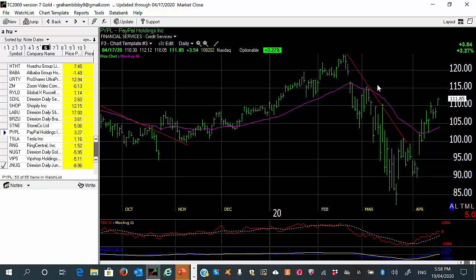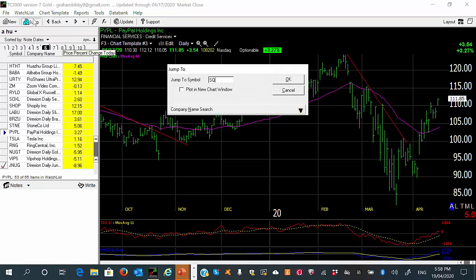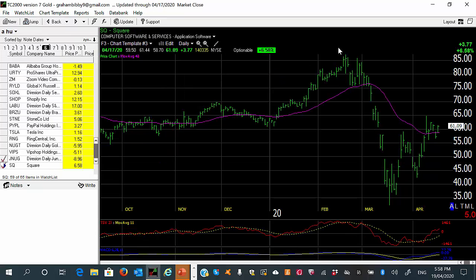This is PayPal, online payment system, broken out. Stop loss position here, looking very good. Square, yep, it's up, pull back, up, pull back. That's a stop loss there. Ended on the high on Friday, and it's above the moving average. Looks like it's going a lot higher. So it's the Bibster here saying, everything's rosy in the garden at the moment.